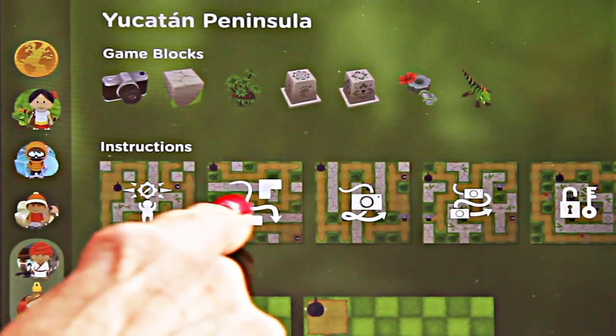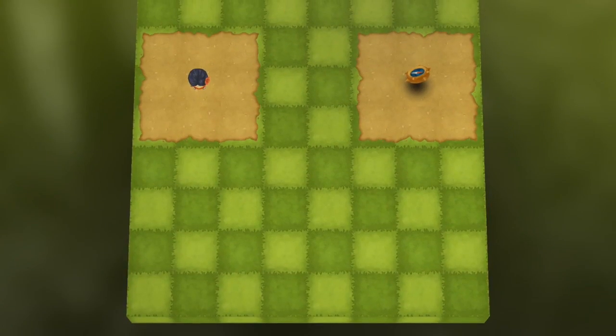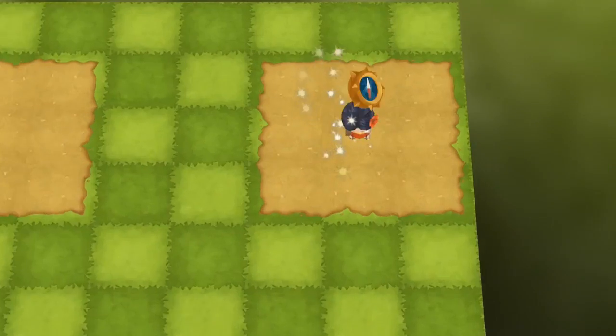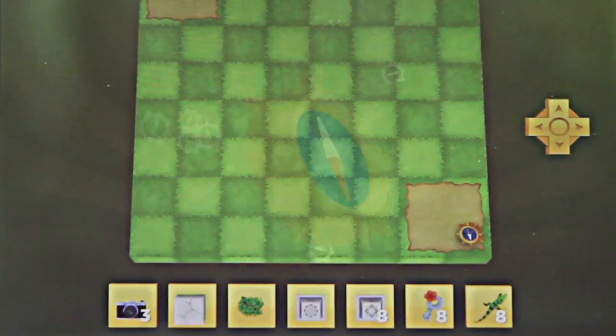Let's build a puzzle in the Yucatan together now. I recommend that you go through these instructional puzzles. Your students may be tempted to just jump in and start building, but I suggest going through the tutorial because it is specifically sequenced to teach about each of the blocks and what they do in the maze.